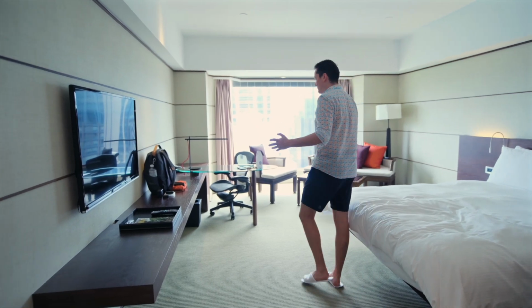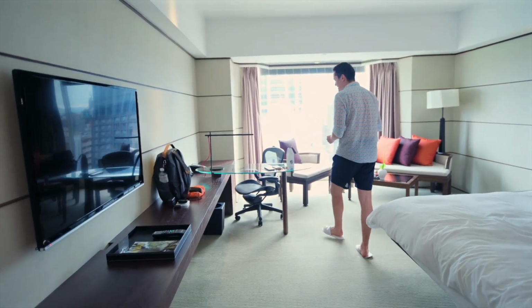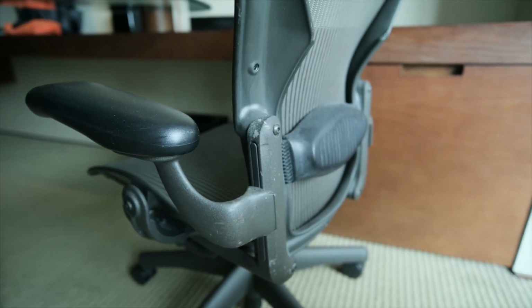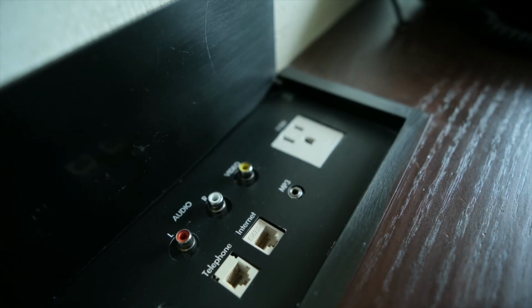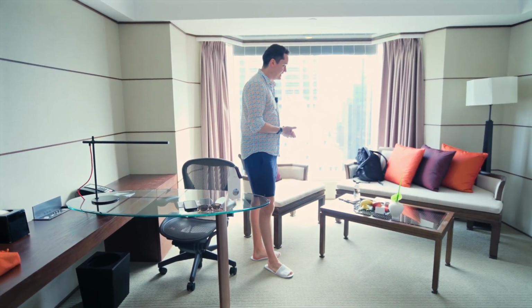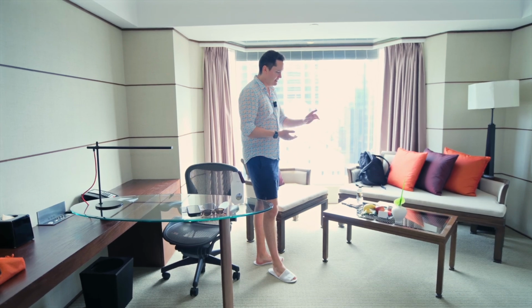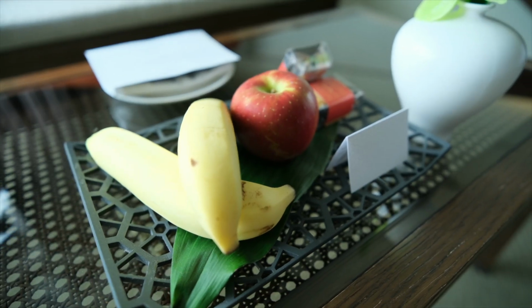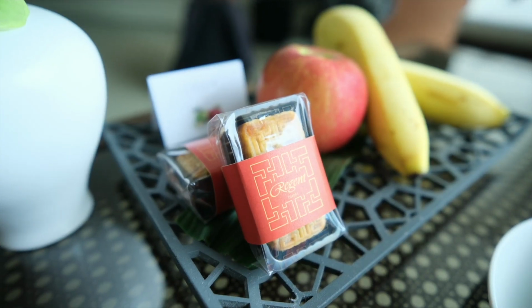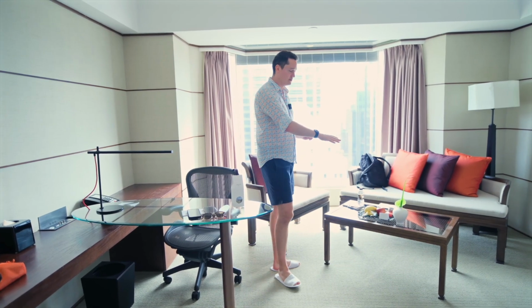And then once you come in, you have a little bit of a workspace. This doesn't look very nice, but I think actually these types of chairs are good if you actually want to get some work done, so that's good. And then you have here a little bit of a lounge area. Now I believe these fruits and also some little goodies here came with the status, but I'm not entirely sure, so this might be also coming with the hotel room.